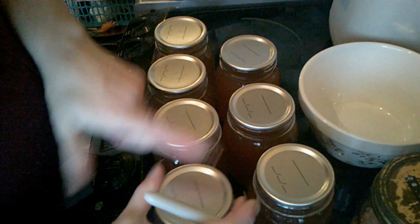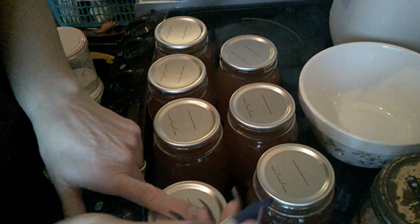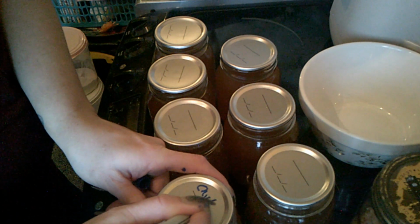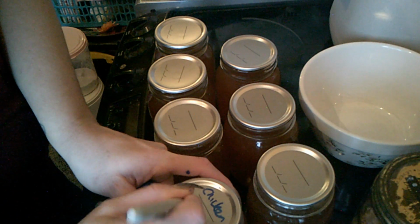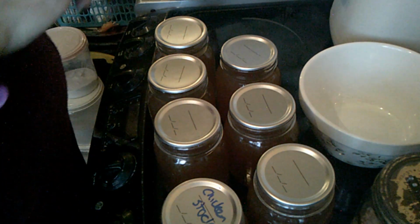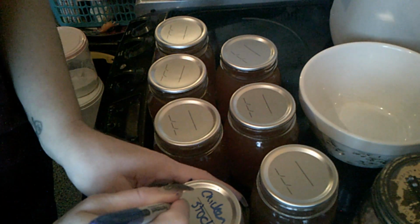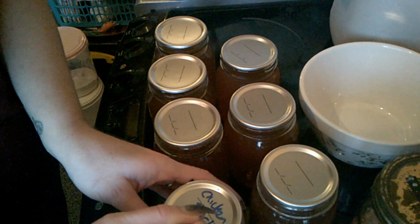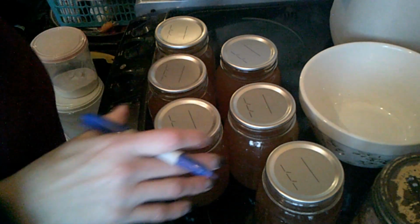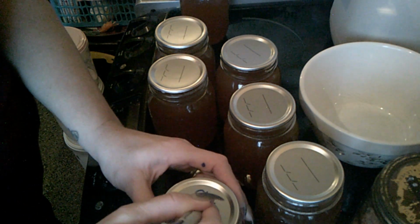This is chicken stock, and it all has been washed. It's all washed and dried. And I always do it on the day that I actually canned it. So I like to stay a good few days ahead of myself on the videoing, and that way I'm never in a rush.